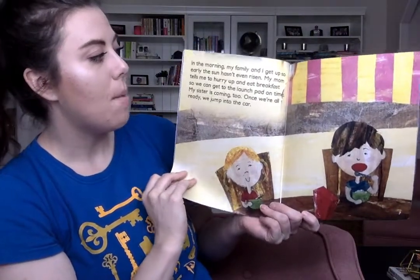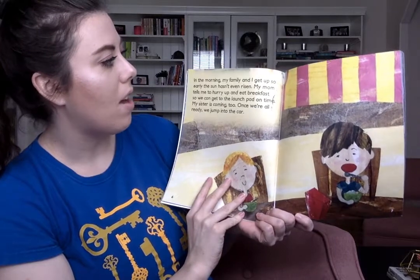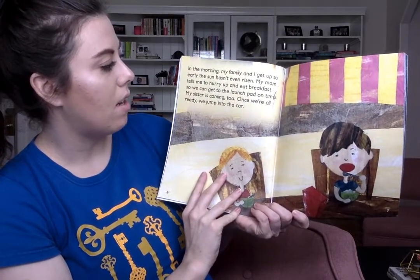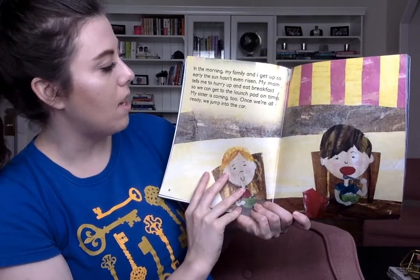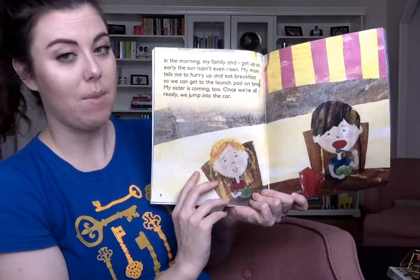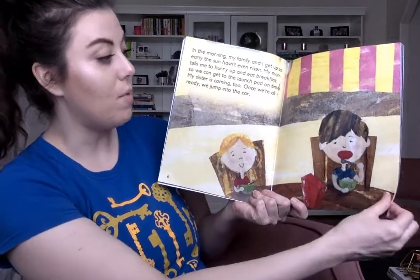In the morning, my family and I get ready. So early, the sun hasn't even risen. My mom tells me to hurry up and eat breakfast so we can get to the launch pad on time. My sister is coming too. Once we're all ready, we jump into the car.